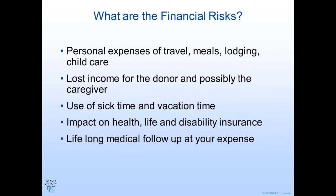The financial risks are the personal expense of travel, meals, lodging, and child care.